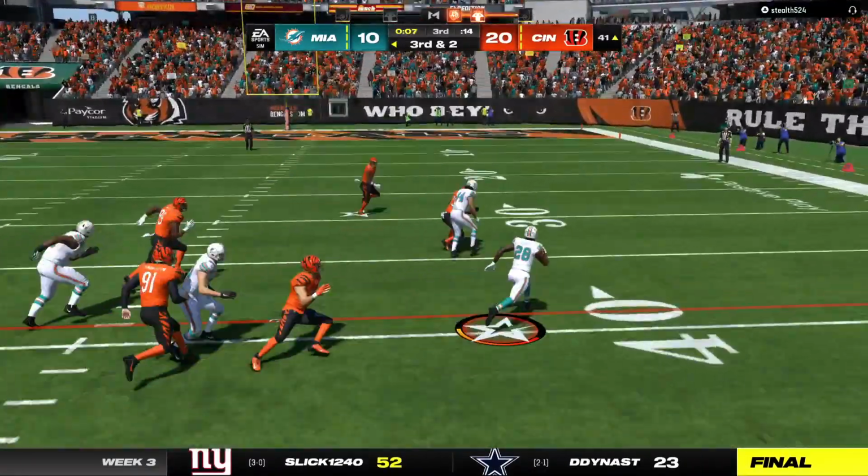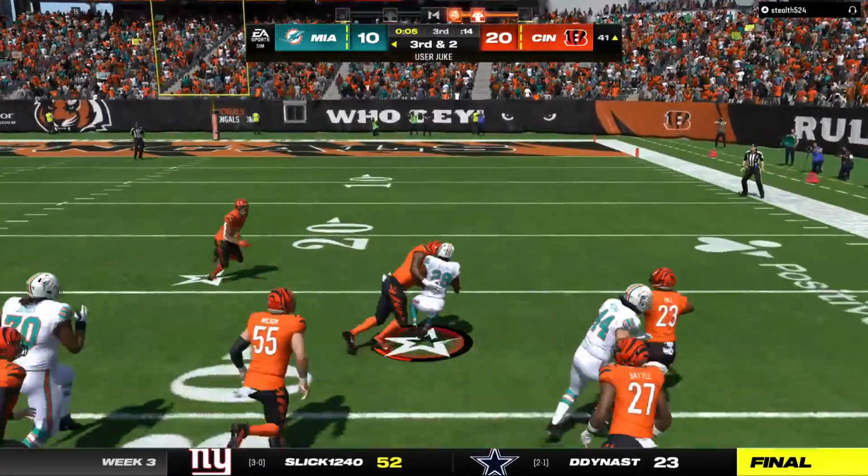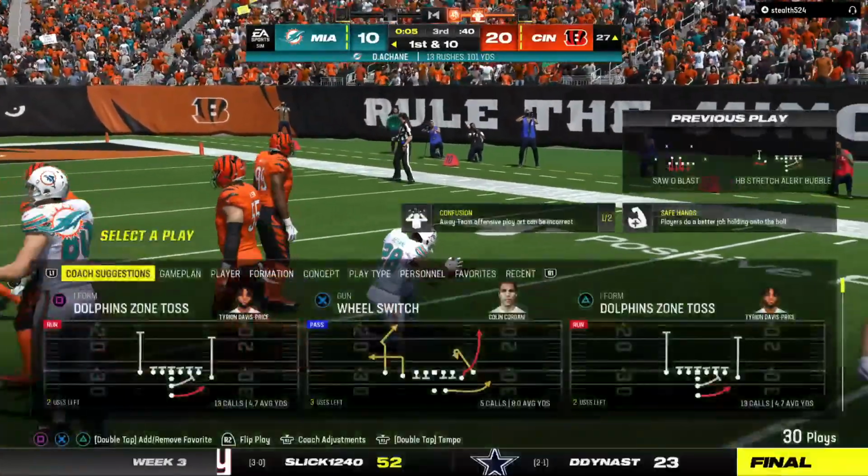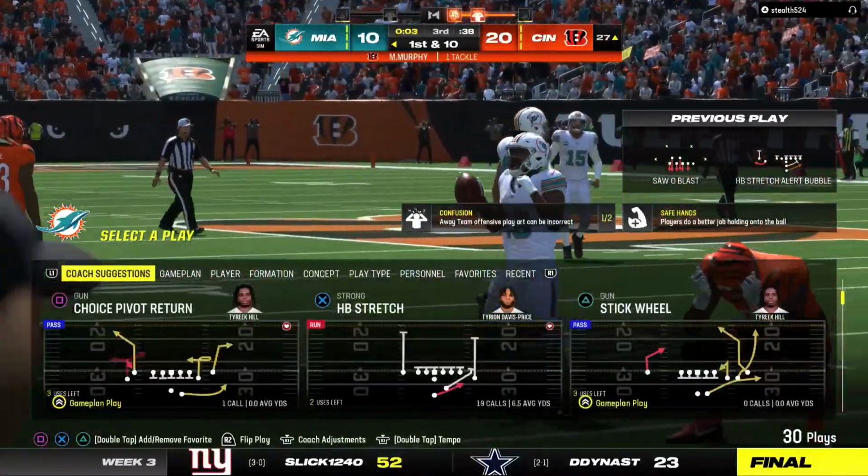On 3rd down, Cin. Oh, look at the juke. And he is going to have the Dolphins first down as they're able to get the 3rd down conversion.